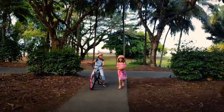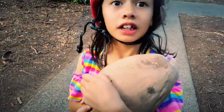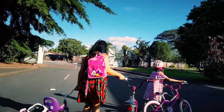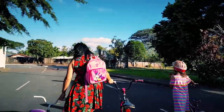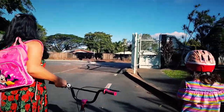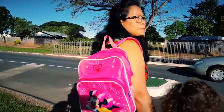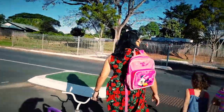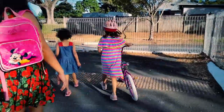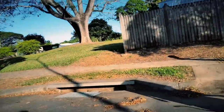What's that? Coconut. You found a coconut. Yeah, just put it on. Going home, I think. Once we get home, we're gonna have dinner, I think, and then play ball games, maybe. Hi, Daddy. Oh, hi.